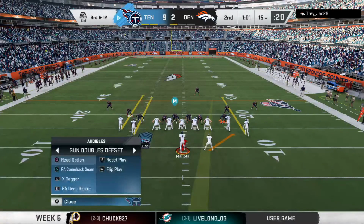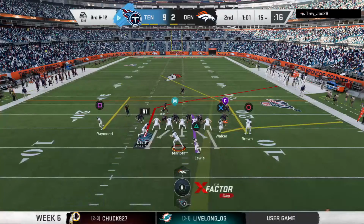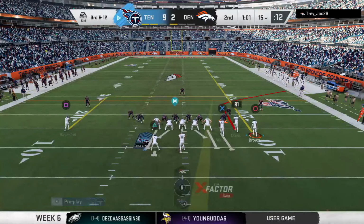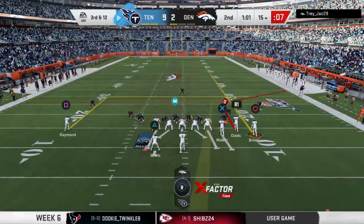You go tight. You got tight. You got tight right there. 3. 1. Watch the ship. Watch the ship. Hey. Watch the ship. Watch the ship.